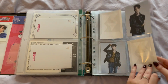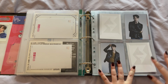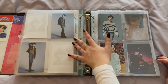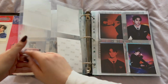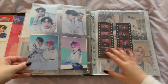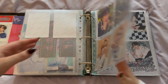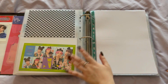And then these are all the, I think they're called L photos. I'm not sure if that's what they're actually called, but that's what I've seen them referred to, so maybe I'm completely wrong, so I'm really sorry. And I'm kind of behind on these, I'm missing a few, so there's a lot of gaps, but I do have quite a few as well from different merch drops. And then yeah, more things. And more things, you know.